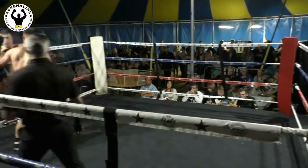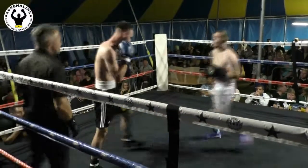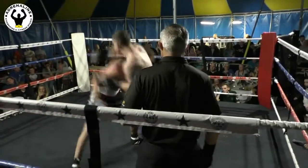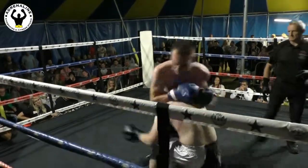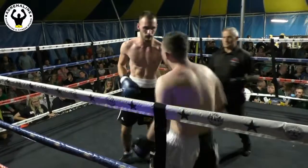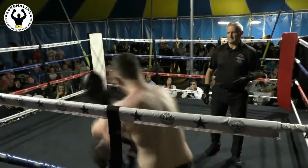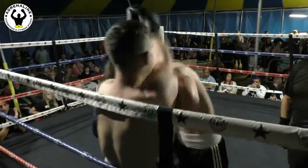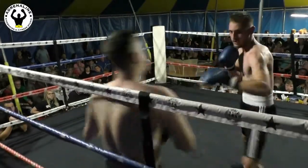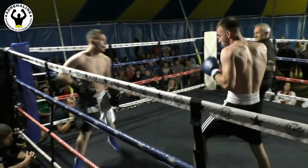Lunges forward again Lee, and nice turn from Thompson. Ducks under the right hand of Lee. Lee forced to hold as Thompson closes the gap. Thompson ducks low but takes a solid left. Best shot of the night from Lee. And a little uppercut and right. Best work he's done on the inside when he's got there.